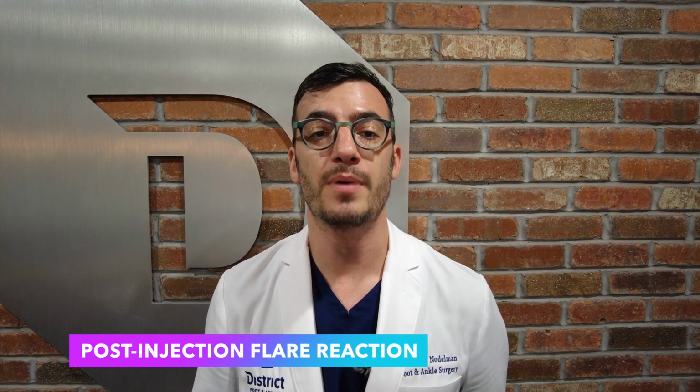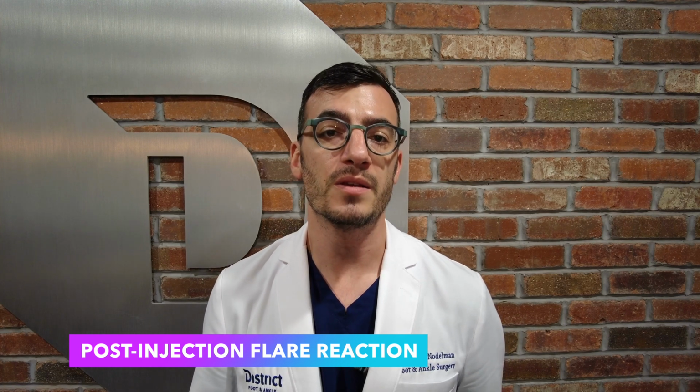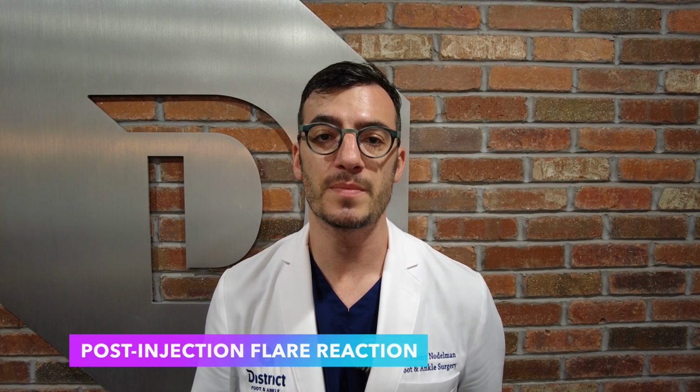commonly discussed. Something that can happen about 5% of the time would be a post-injection flare reaction. This is when the body produces an inflammatory response to the cortisone itself. Typically, pain will be increased. There can be some redness and warmth to the area that's injected as well. Typically, with this reaction, you can still have benefit from the cortisone, but the flare needs to subside. And the best way to achieve this is just to either let it happen on its own, or it can be treated with anti-inflammatories by mouth, or one could consider a warm pack applied to the area that's symptomatic.